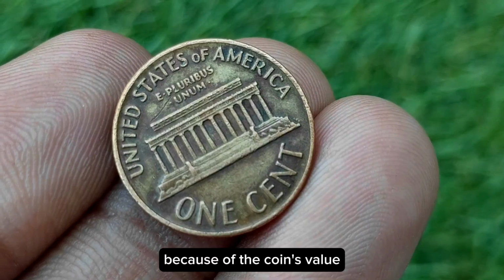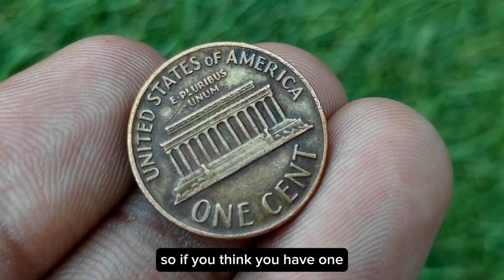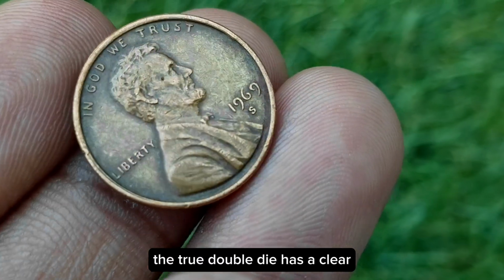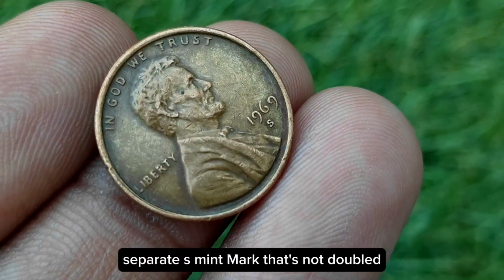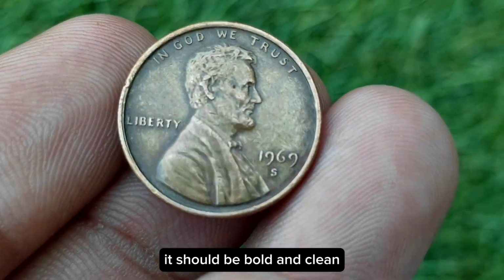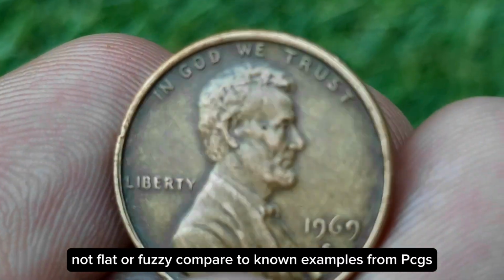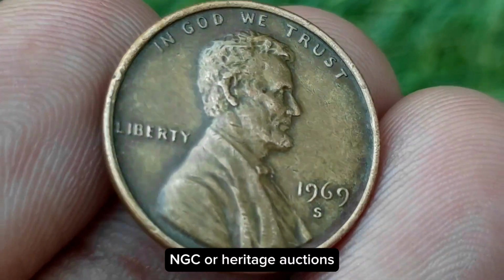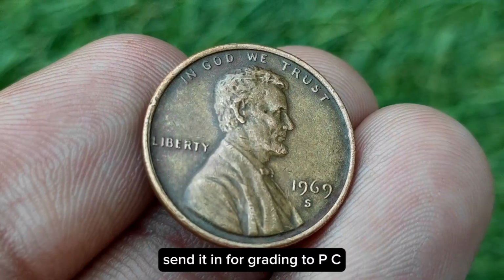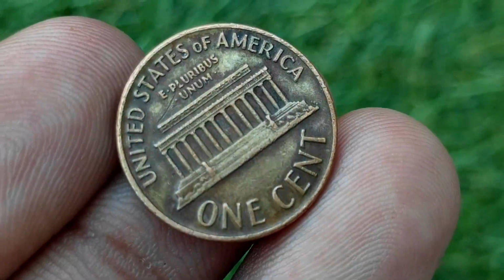Because of the coin's value, there are many fakes out there. So if you think you have one, here's what to do: look at the mint mark. The true double die has a clear, separate mint mark that's not doubled. Check the doubling. It should be bold and clean, not flat or fuzzy. Compare to known examples from PCGS, NGC, or Heritage Auctions. Send it in for grading to PCGS or NGC for authentication and encapsulation.